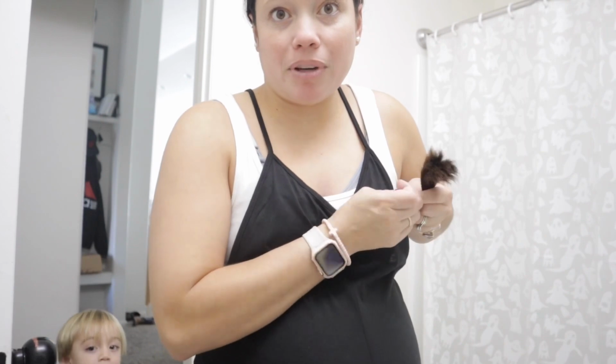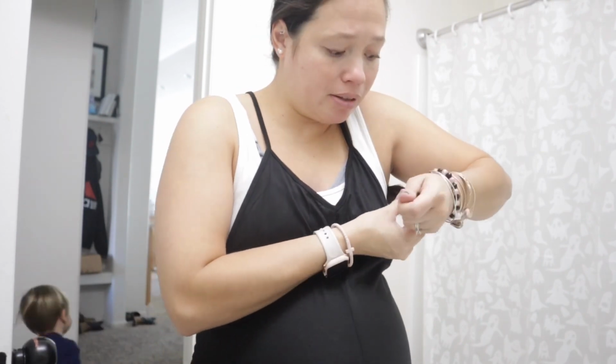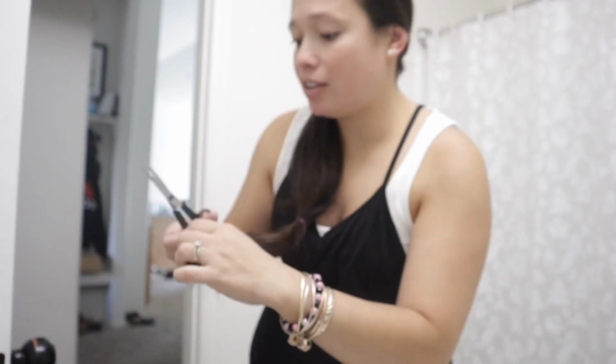Like I said, I'm gonna try and get my hair cut by somebody. So I'm not too worried about it being crooked or it coming out looking like a hot mess, because I wear my hair up in a bun anyways. And also I'm gonna get it fixed after my baby's born. So where the rubber band is, I just cut right above it.